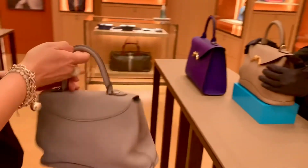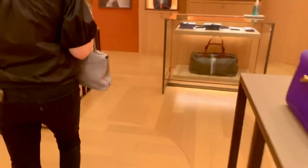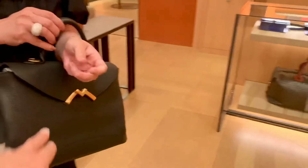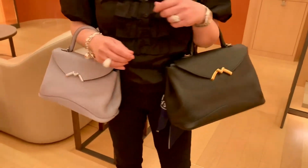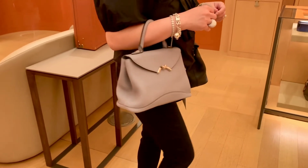This is the PP and that is the MM. So I think let's put it together and see. The MM, I really like the MM. This is the MM. And this is the PM. This is the medium. Yes.